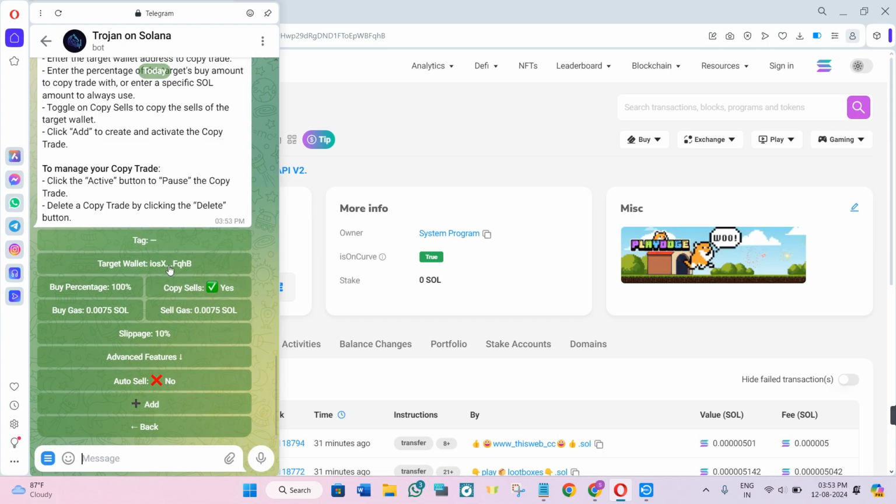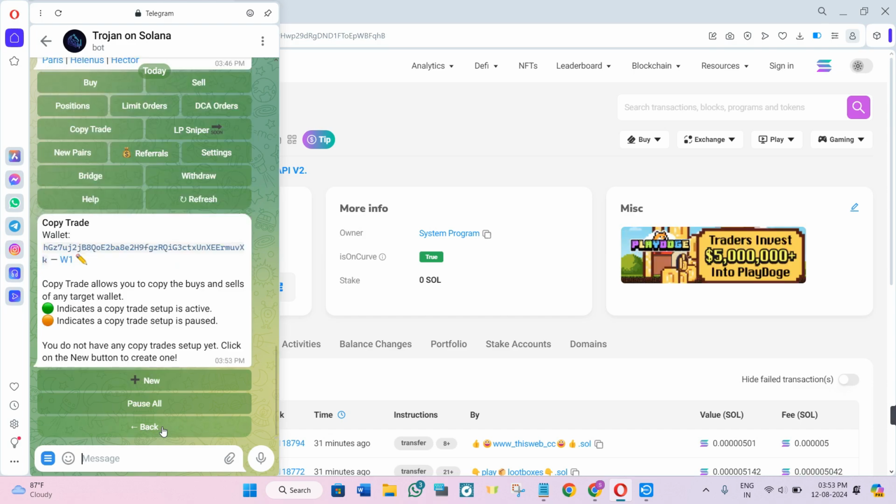Now you can give it a name, you can set the slippage, and you can even adjust the settings as per your knowledge. After that, if you go back, you will notice that your indicators are now set and you are now doing the copy trade. So this is how you can leverage DexSensei to find the winning wallets and boost your trading success on Solana. This method is still relatively unknown, so make sure to get in on it very early.